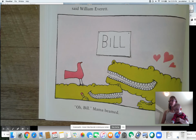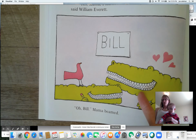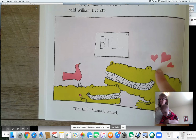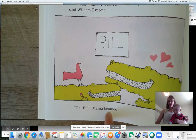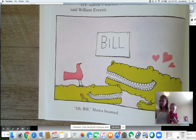That's right, readers. I also infer that Mama is really proud of Pete. Because I've seen my mama be happy when I come home with something I'm proud of and I want to celebrate. So that's my background knowledge. And my text clues are, I can see these hearts above her head and the big smile on her face that tells me Mama's proud. She's not mad. She's not sad. So beamed is what you look like and how you feel when you're so proud. Excellent inference on that new and interesting word.